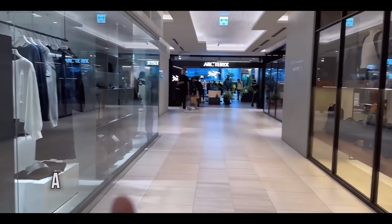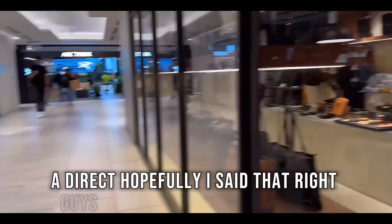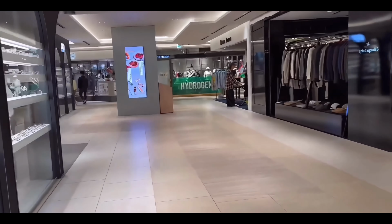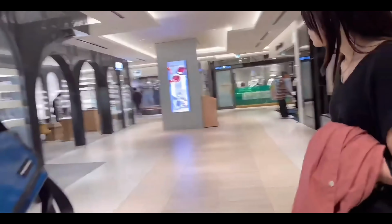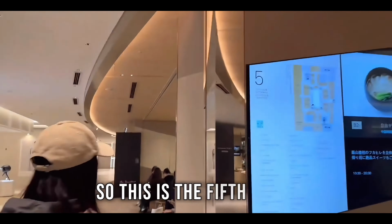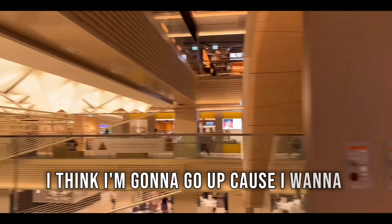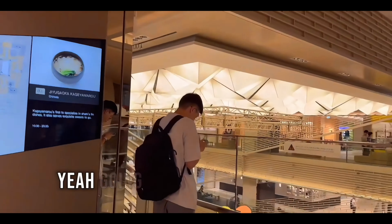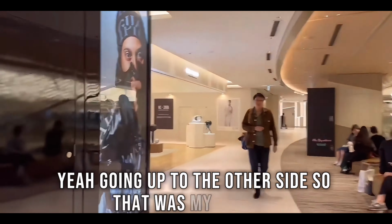Oh, Arc'teryx. Hopefully I said that right, guys. That brand is hard to say. Oh, this could be a bench floor, yeah. A lot of brands that look like that. Did I say that right? So this is the 5th floor. I think I'm gonna go up because I want to see. Oh, can't go up that way, huh? Yeah, going up the other side. So that was my mistake.